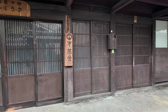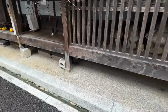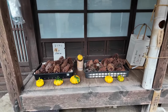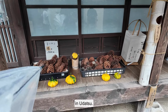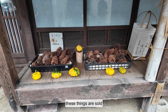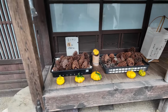Fukuro. It's a confectionery shop. Oh, they sell it here too. So that's like a pine. It's a pine tree. Yeah, I've seen this thing in Udatsu. It was my first time to see these things sold as a product. And here you get like 4 of them for 100 yen.